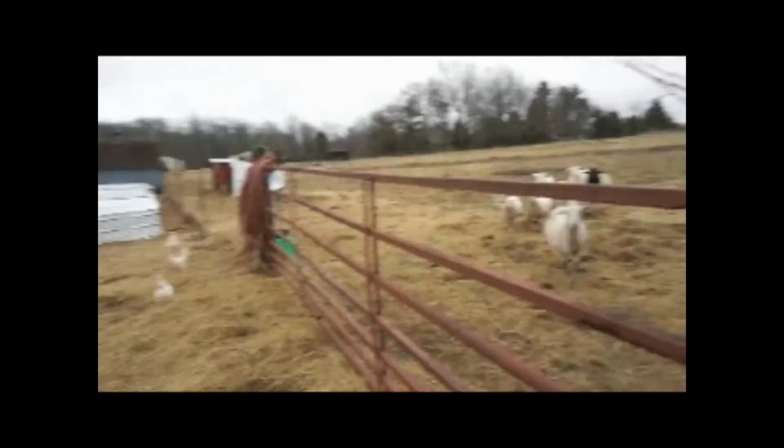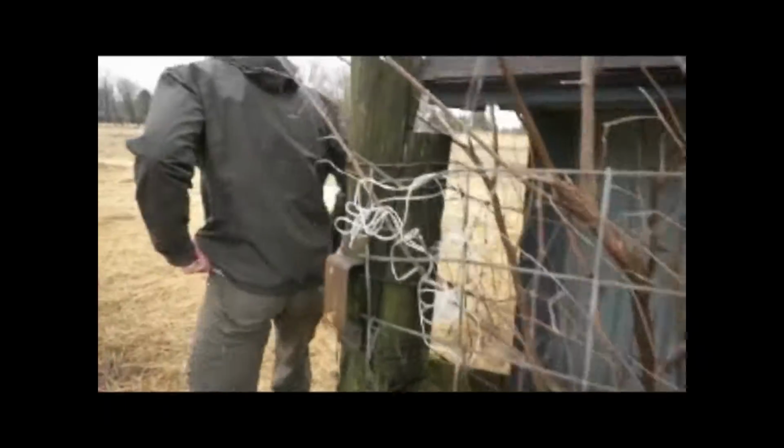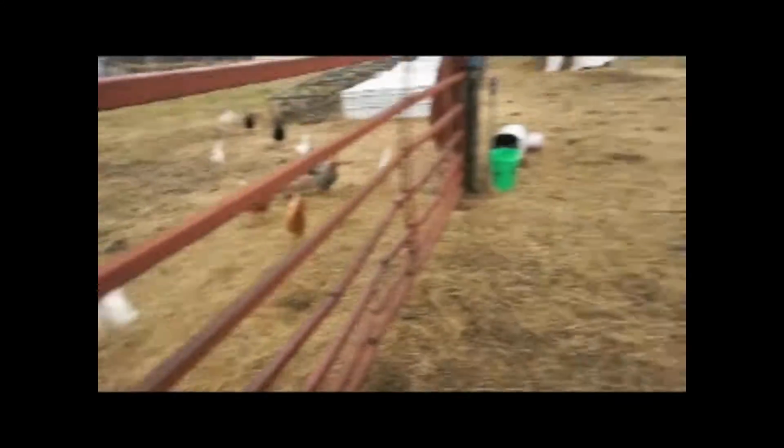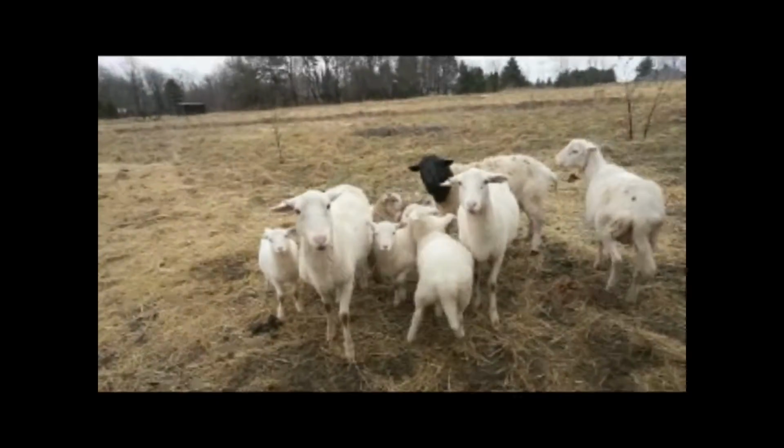Sheep. Ezra's first word was chicken, so naturally she knows all the farm animal names. Chickens.